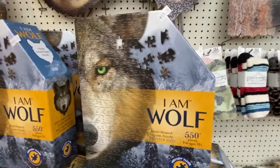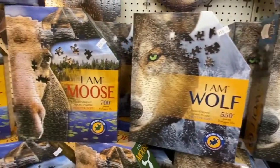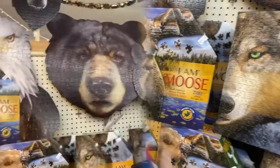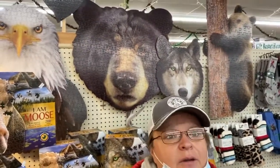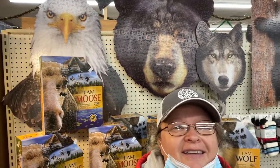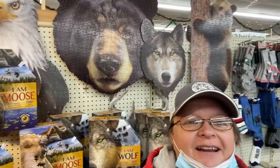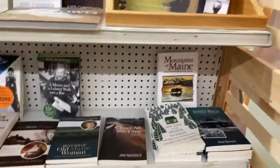Are $20. It's definitely worth the $20. Those things are huge. I don't know if you can get the gist of that, but they're big. Bigger than my head. They're really neat. I've never seen those before. Those would be great all glued together and put on the wall. Pretty neat. And they have Maine books in here.